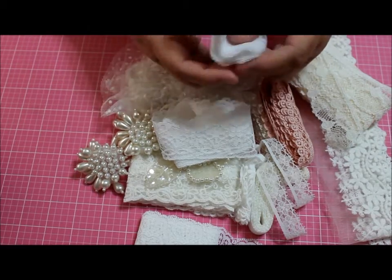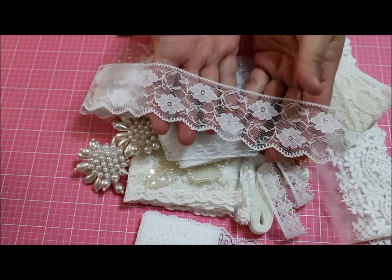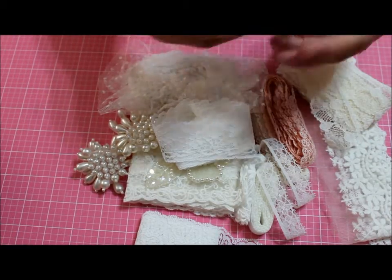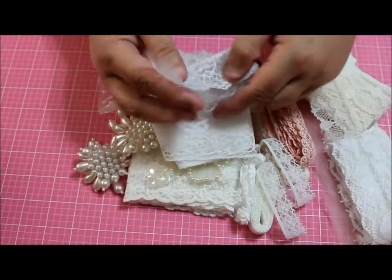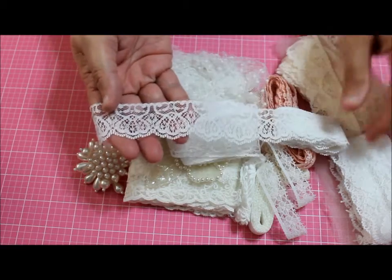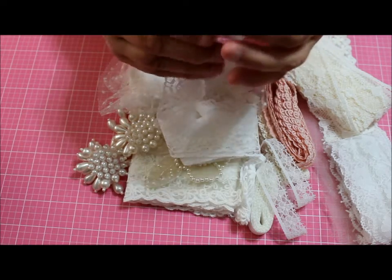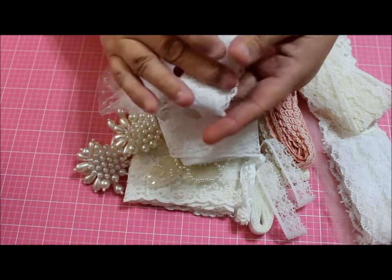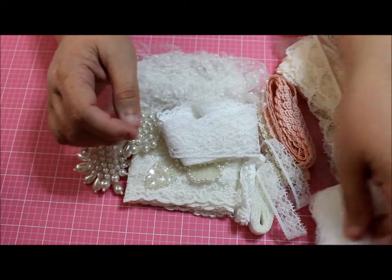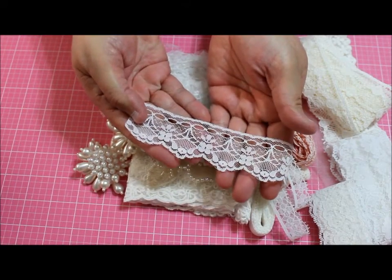I also got this pretty floral. Isn't this gorgeous? Look at those little flowers. I think it's awesome. I love your laces. She also had this one. And look how much it is. Most of her laces, the price that she has them at is 2 yards. So I think that's a really good bargain because they're not expensive. Even at the 2 yards, look at this pretty, pretty delicate lace.